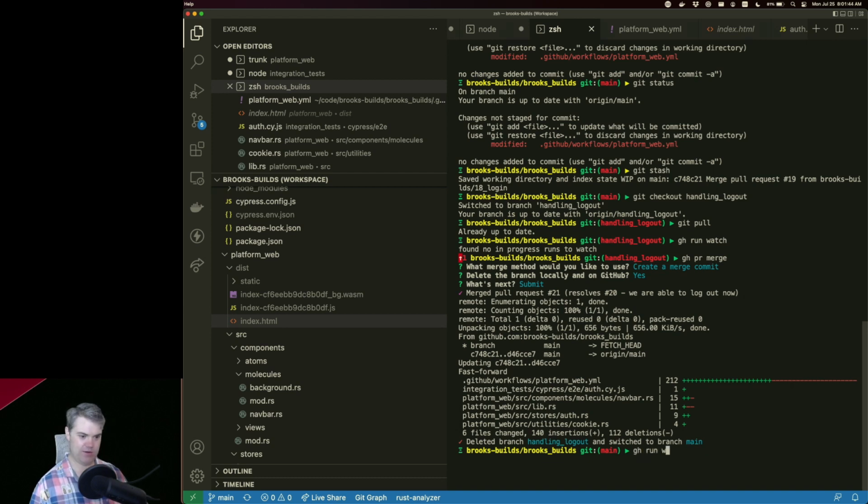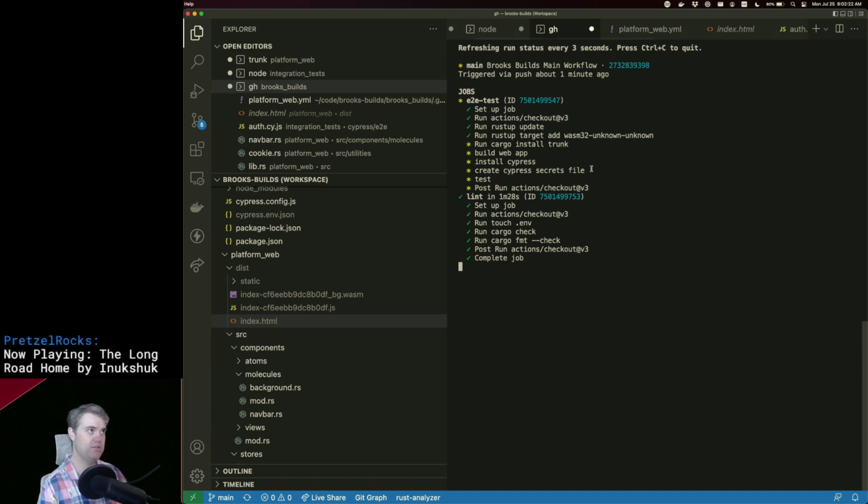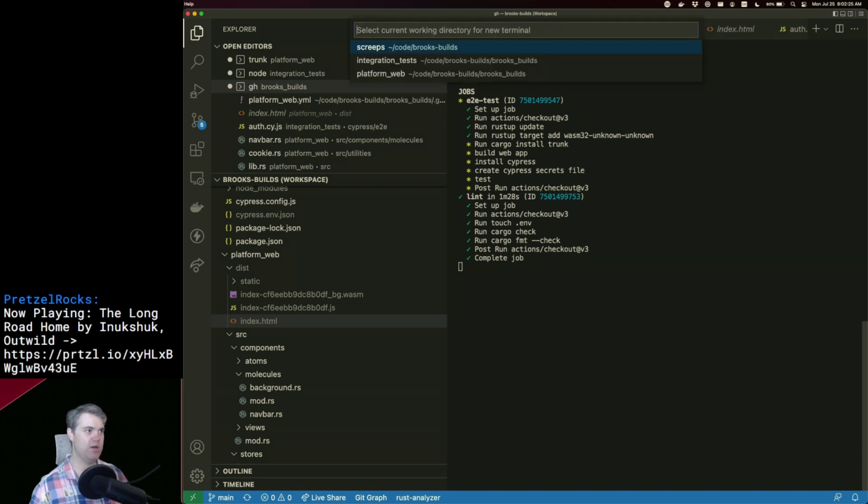Okay, so GitHub run watch. This is the one that potentially takes a long period of time, and this is what we were thinking about caching. Let's see. In here. Yeah, look, it takes a long time to install Trunk, build the web app, and install Cypress is its own thing too. So if I wanted to, let's open up another one of these.